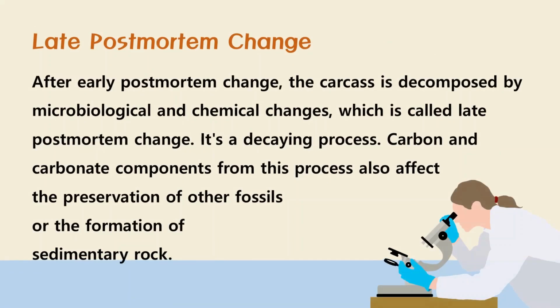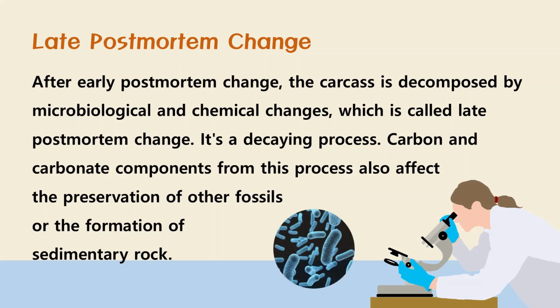Late postmortem change. After early postmortem change, the carcass is decomposed by microbiological and chemical changes, which is called late postmortem change. It's a decaying process. Carbon and carbonate components from this process also affect the preservation of other fossils or the formation of sedimentary rock.